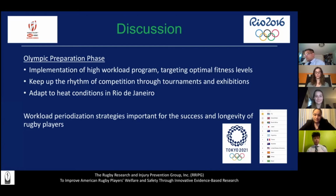So one question I want to leave you all with is, how can we measure workload more accurately? Because I feel that asking players to give their rating of perceived exertion on a smartphone app is not the most accurate. And they also found that using GPS devices to measure external workload, they weren't able to get data for 2 of those tournaments because the stadium structure wouldn't allow for the satellite signals to reach the devices. So for those 2 tournaments, they had to extrapolate already used data based on the average variation between the first and second tournament. So just something to think about.